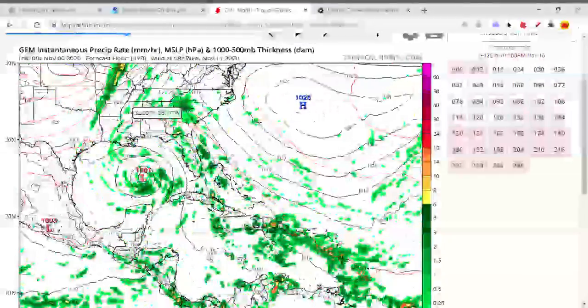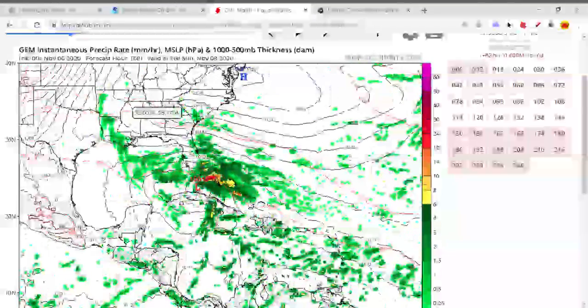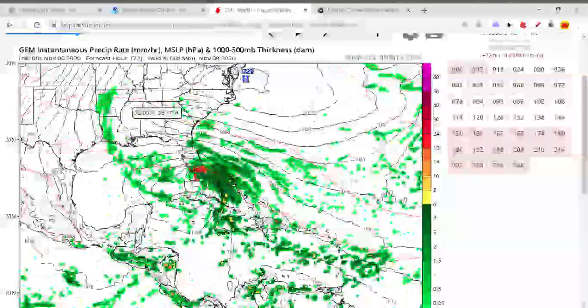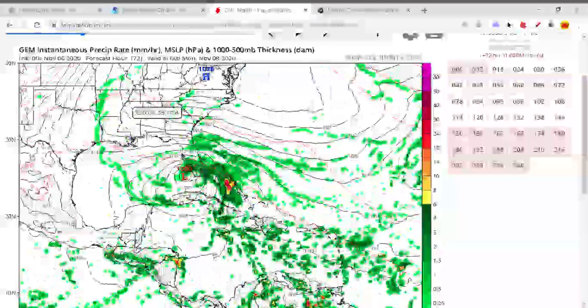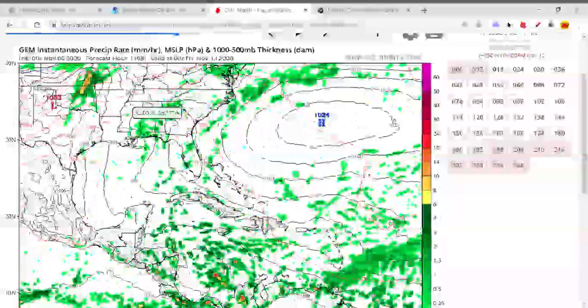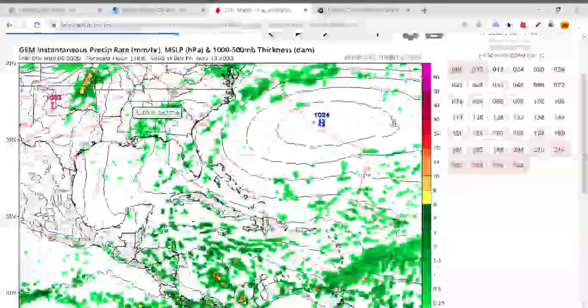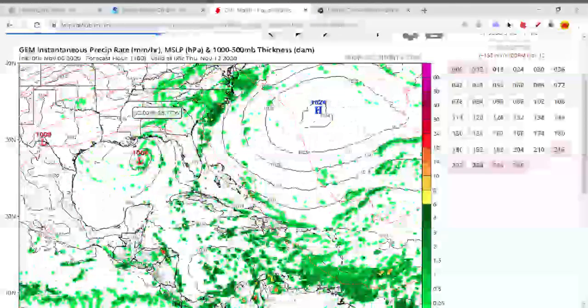The Canadian has this thing doing a really similar thing to the GFS, hitting central Cuba and going up and hitting Miami. It does not hit Miami as a hurricane, though, likely only a tropical storm. So that would be better. And then it does not make a second landfall in Florida. It kind of just weakens in the middle of the Gulf of Mexico. And then it looks like it might hit some shear or something. Yeah, looks like shear.